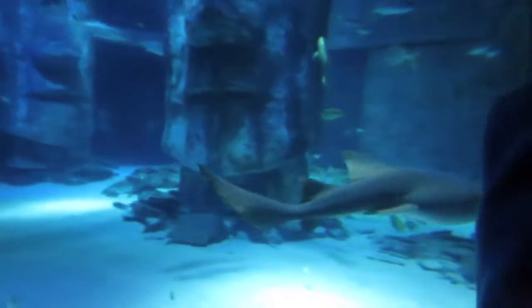A shark can hear a fish in the water from more than a mile away. Sharks can smell one drop of blood in a million drops of water.